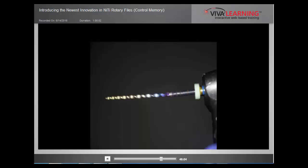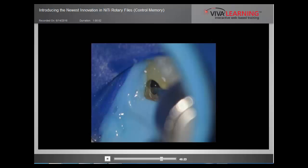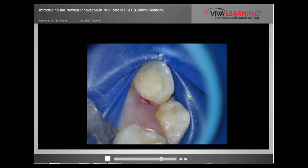Here's that same 60.02 file. I want to show you this. This is something I took with my microscope in my office, and I put a bend on it. I can probably bend this file even more, and it will not break. That is a special proprietary property that these files have as a result of the treatment that they were given. Here it is in action. So I can even move the file out of the way if I need to see past it under the microscope. And this is the actual case that we were doing, a partially erupted lateral incisor, and gingivectomy was performed, endodontics, and the access was sealed.